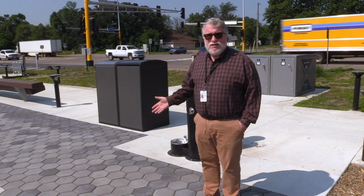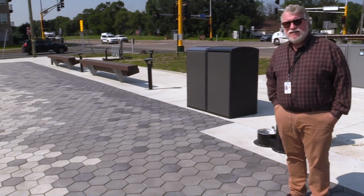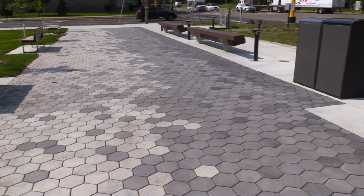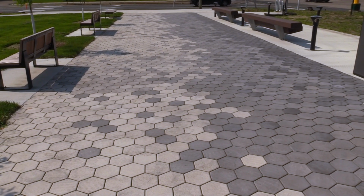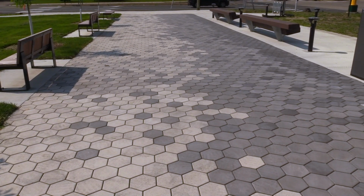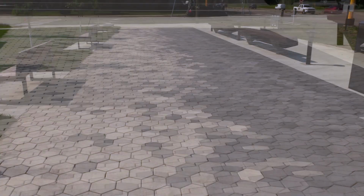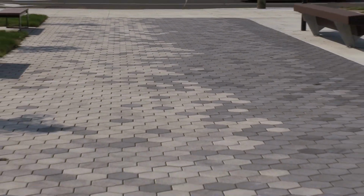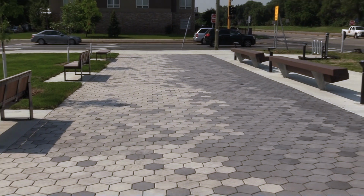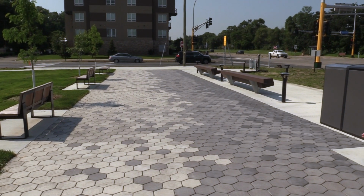The paved surface is its own form of art. Jesslyn Quirum of the city's engineering department designed this interesting pattern. The pattern really forms its own visual interest for the site. And as we begin to focus on public art, how cool is it that even the patio area of this site is a form of art? Jesslyn did an excellent job.